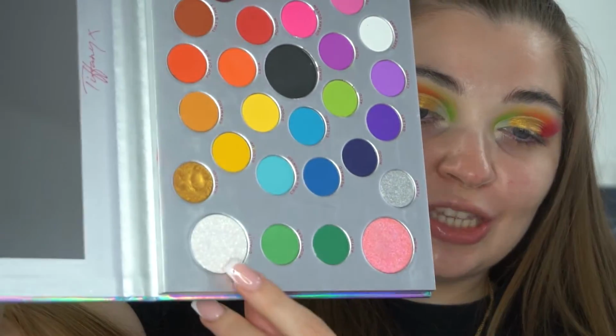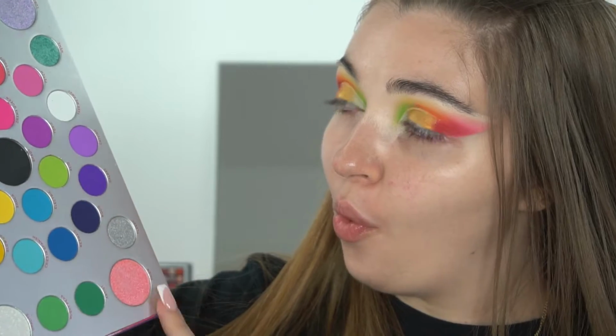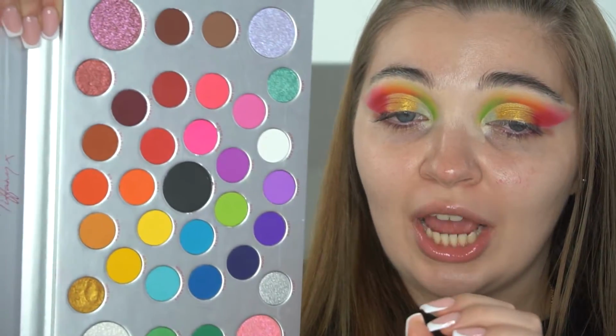Okay, then going into the inner portion, I don't know whether I'm going to regret this or not, but we're going for it anyway. I'm going to take the shade Opalite, which is this duochrome shadow here. I think all four of the corner shades are duochrome, but I could be wrong, so don't quote me on it. Ooh.